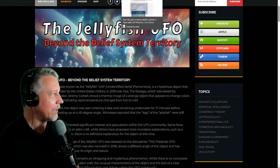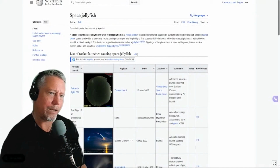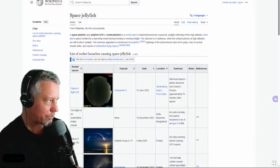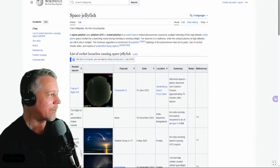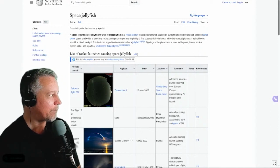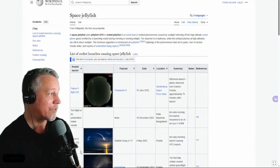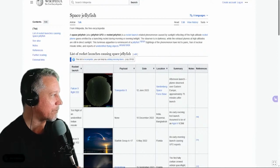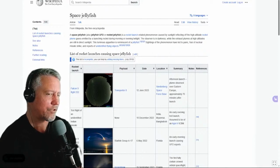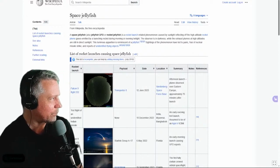So let's see. There's something called a space jellyfish, and it's a NASA term. A space jellyfish, straight from Wikipedia, is a rocket launch related phenomenon caused by sunlight reflecting off the high altitude rocket plume gases emitted by a launching rocket during morning or evening twilight. The observer is in darkness while the exhaust plumes at high altitudes are still in direct sunlight. The luminous apparition is reminiscent of a jellyfish. Okay, all right, fine. This is cool. Rocket terminology, I'm into it.